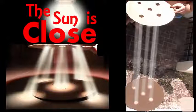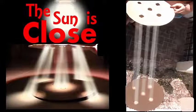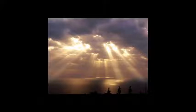First I'm going to show you an experiment I did with the sun rays that's very solid proof that the sun is in fact close and not very big. And then I'm going to refute Wikipedia's account of these crepuscular rays. They say that these rays are due to perspective and that they are, for all intents and purposes, parallel lines from a sun that's almost 1,000,000 miles in diameter. But the fact that we see them splaying out, they say that's due to perspective. I'm going to show that that's impossible.